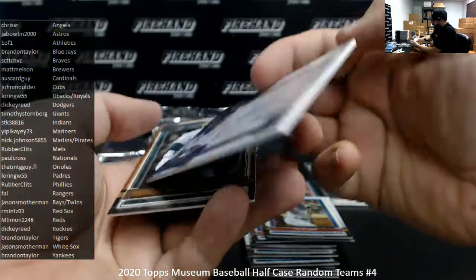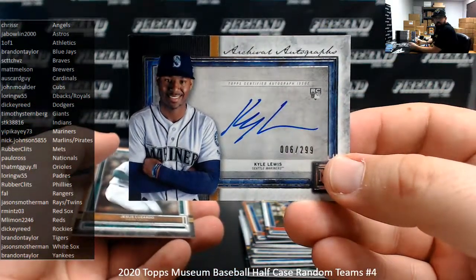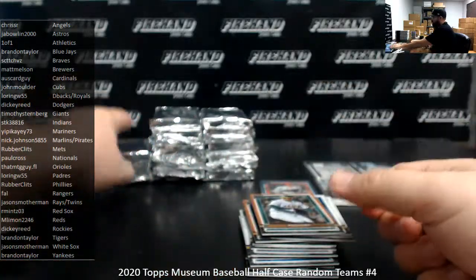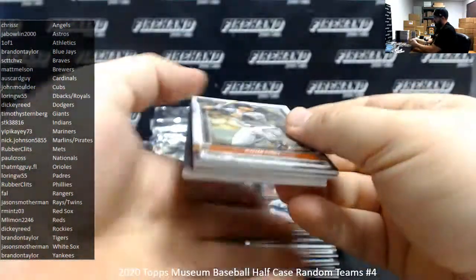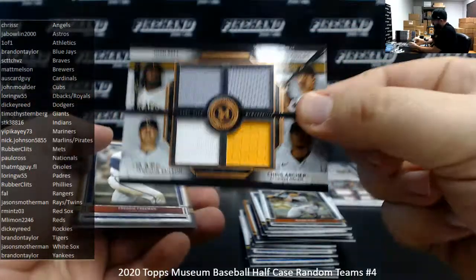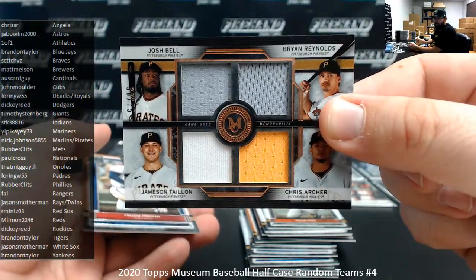Kyle Lewis Auto, Seattle Mariners. Very good. Number 006 of 299. Mariners going to Yippee-Ki-Yay, Mr. Falcon. Bell, Reynolds, Talon, and Archer for the Pirates. Quad Relic. That's a copper foil version of 75. Going to Nick Johnson.